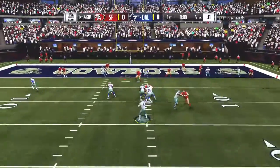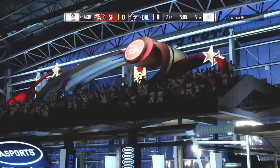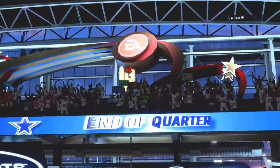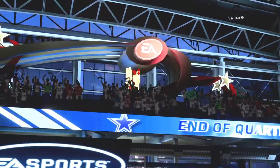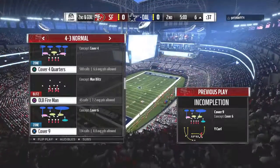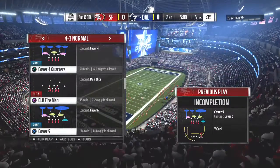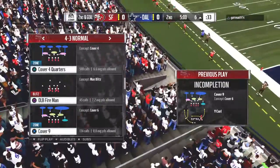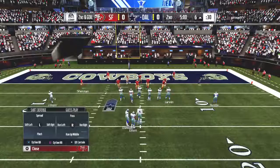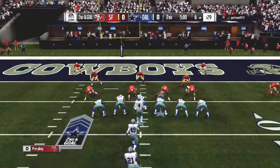And again, it's Prescott. And that will be incomplete. They couldn't hook up on what's going to be the final play of this first quarter. They come up here with another shot from the 6-yard line, and it's 2nd and goal now.